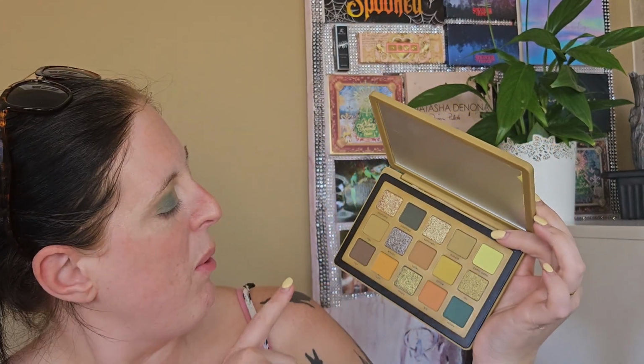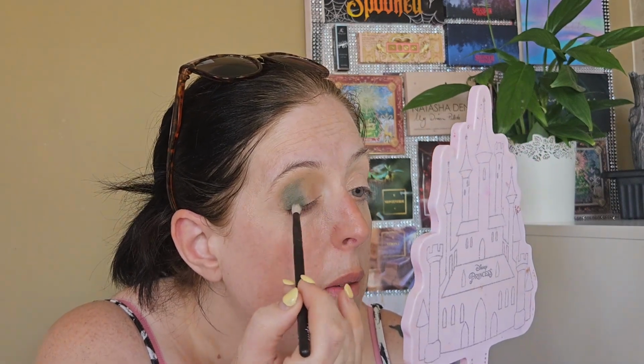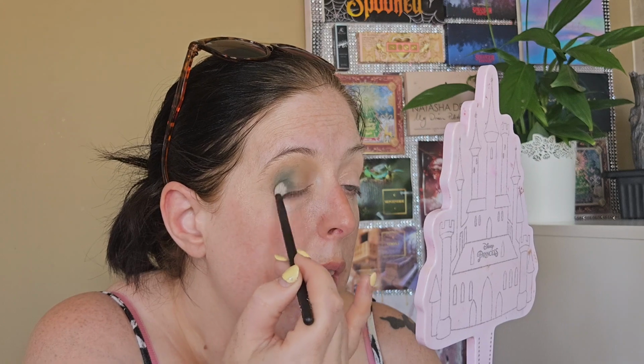I'm going to go in with Calathea, I think that's how it's pronounced. I'm pretty sure this is one of her cream to powder formulas. I don't really know how much difference it's going to make, but I hope it'll help to add a little bit of dimension to the outer corner.